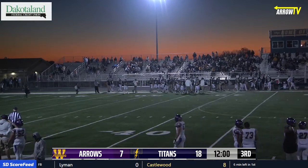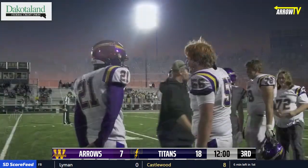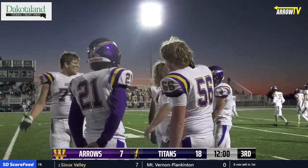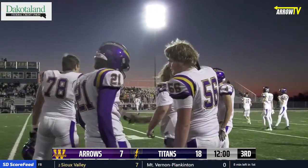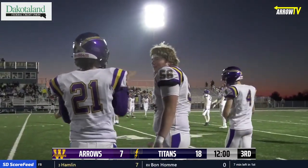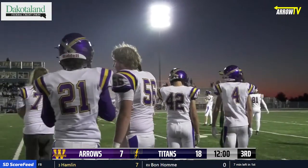So the clock ticks down to real close to zero here. Watertown's going to go into the second half chasing 11 points. My Watertown math serves me right: a touchdown, 2-point conversion, field goal. We're right back in it.